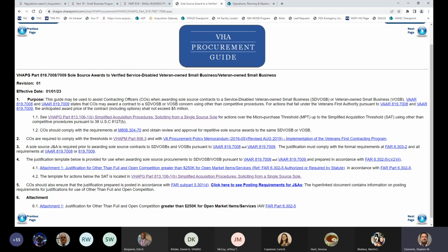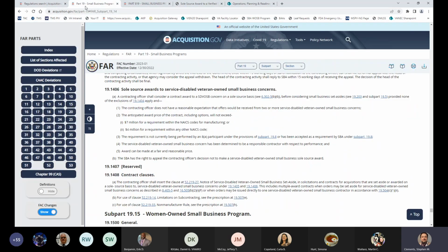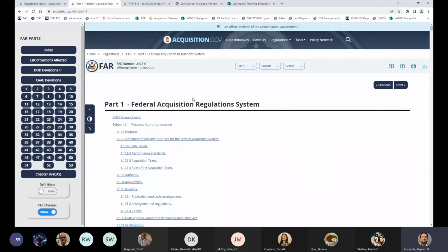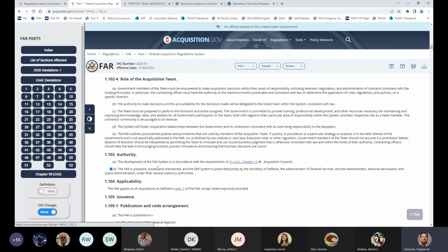It's some good stuff. Now, the last example we're going to look at is the topic of, are these regulations straitjackets? Do they tell us everything that we have to do? Well, I'm going to go to FAR Part 1, Federal Acquisition Regulation System, that gives us the philosophy and describes what the FAR does, and see if we can't find the answer there. Now, I happen to know that 1.102-4, role of the acquisition team. Now, this section E right here, you're going to find a critical piece of the FAR's fundamental philosophy. And I think it's very powerful.